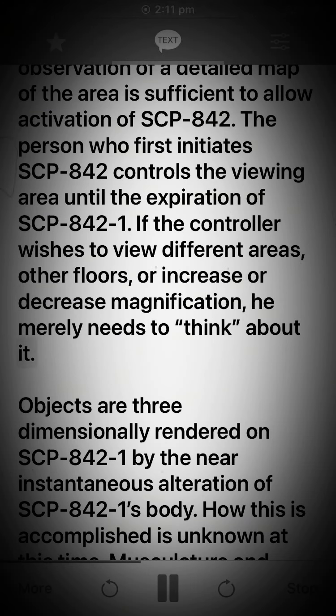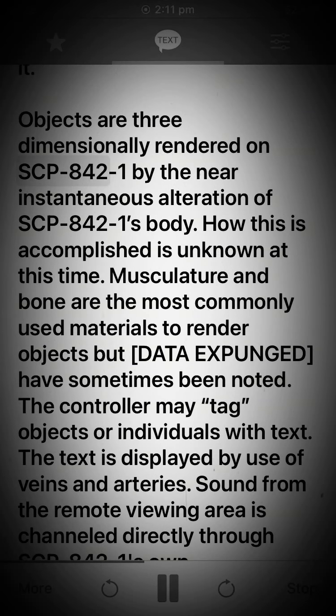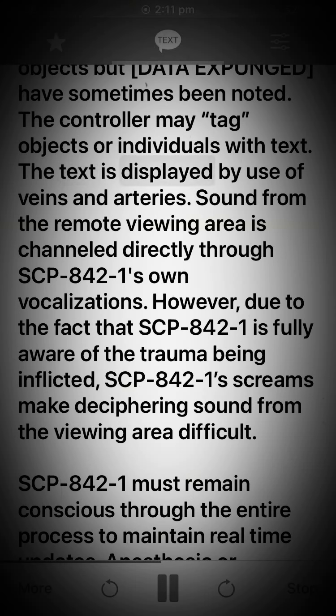Objects are three-dimensionally rendered on SCP-842-1 by the near-instantaneous alteration of SCP-842-1's body. How this is accomplished is unknown at this time. Musculature and bone are the most commonly used materials to render objects, but data expunged have sometimes been noted. The controller may tag objects or individuals with text. The text is displayed by use of veins and arteries.